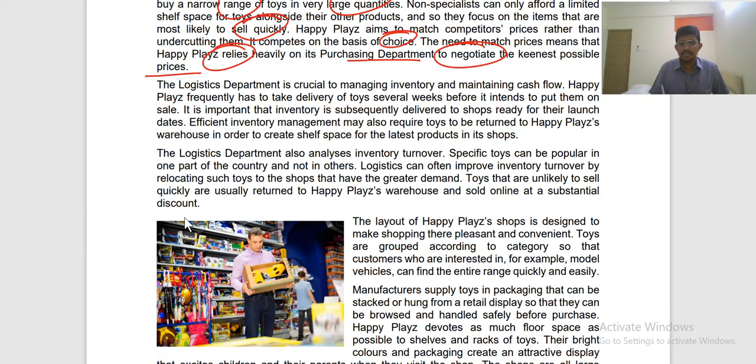The logistics department is crucial in managing inventory, as I told you, very important. Maintaining cash flow, Happy Playz frequently takes toys several weeks before they go on sale, because that is very important. It is important that the inventory is subsequently delivered to shops ready for the launch date. Efficient inventory management may also require toys to be returned to the Happy Playz warehouse in order to create shelf space at retail shops.